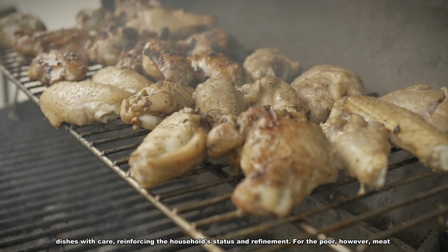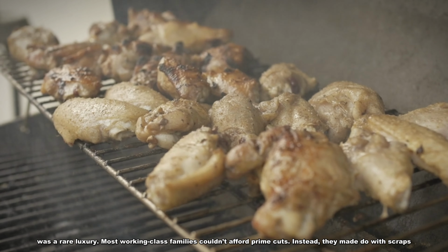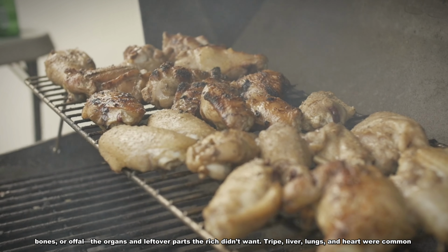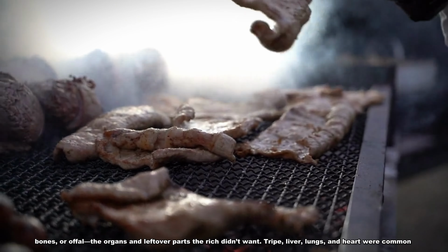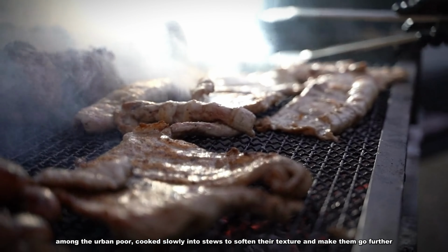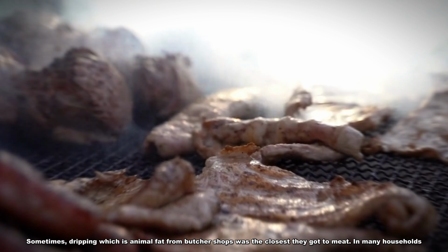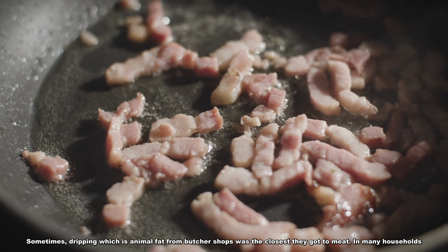For the poor, however, meat was a real luxury. Most working-class families couldn't afford prime cuts. Instead, they made do with scraps, bones, or offal, the organs and leftover parts the rich didn't want. Tripe, liver, lungs, and heart were common among the urban poor, cooked slowly into stews to soften their texture and make them go further. Sometimes dripping, which is animal fat from butcher shops, was the closest they got to meat.